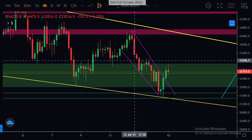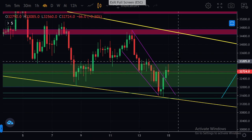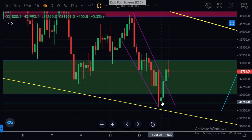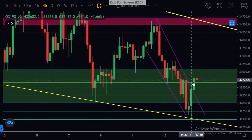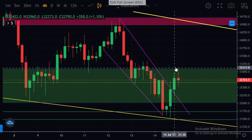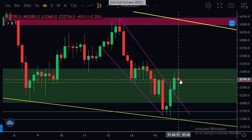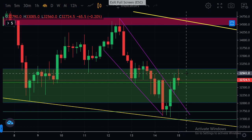Also had this green box drawn here, and we could look at that previous video to see how I drew those. We did go below this green box, came into the golden pocket, and we managed to get straight back into the green box, which is a good sign. And then we have come up to test the top of this box. We did pretty much get exactly to the top. We did get rejected, so I think we'll be battling this area for a little bit here.